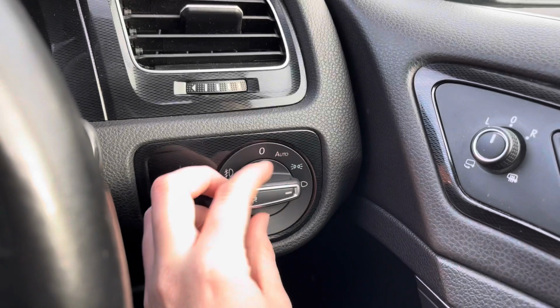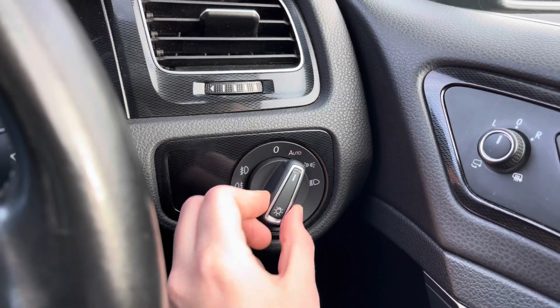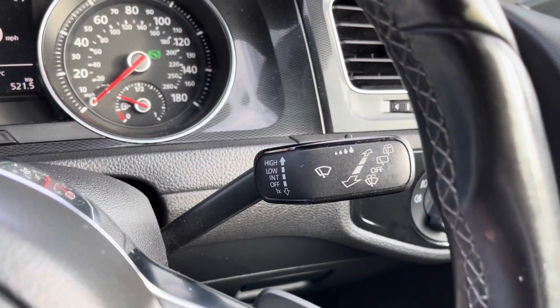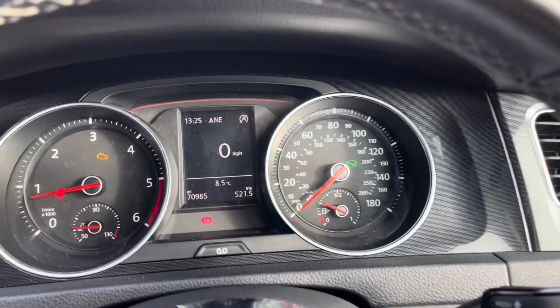You have your automatic headlights here on the dashboard. So when set to auto, you don't have to worry about turning them on. They'll turn on when necessary, allowing you to keep focused on the road. You have your wiper stock there. Behind the steering wheel, you do have your paddle shifters, so you can change gear using them.